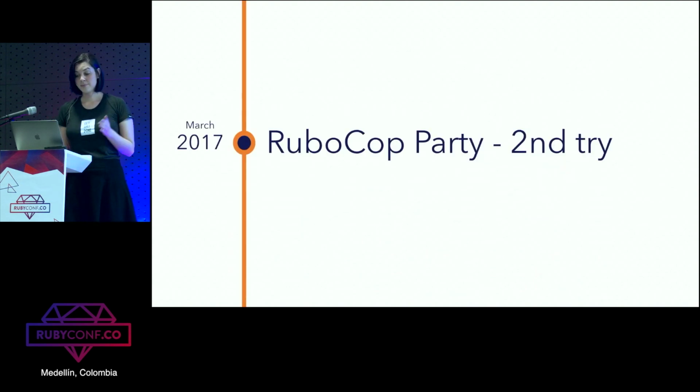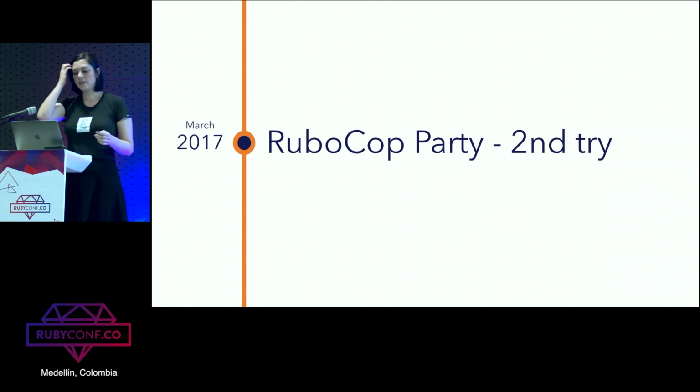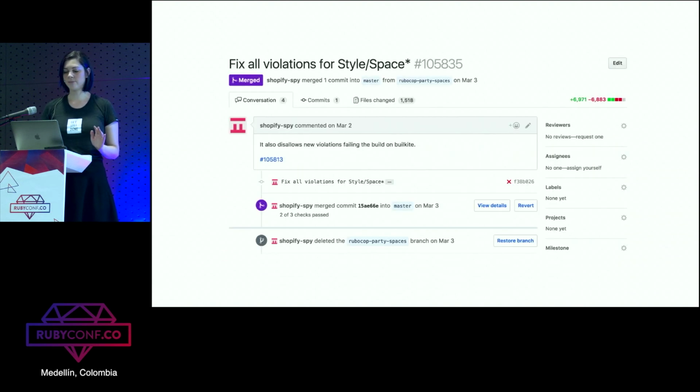A few months had passed. The new strategy for the rules was working quite well. Developers were a lot more receptive to having a style guide, and they were more confident that while the journey hasn't been all unicorns and butterflies, we were getting to a better place. So we were ready to try again and use RuboCop's autocorrect feature to fix all violations through the entire code base. This time we were using a bot, so no one would be paying for owning the entire code base. This is what a pull request looks like.